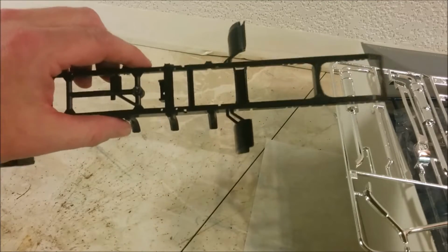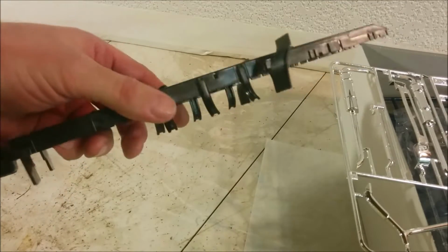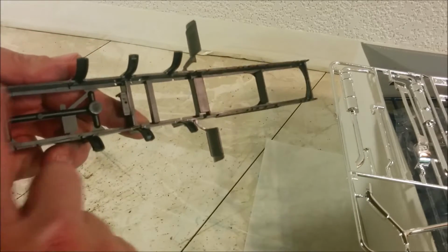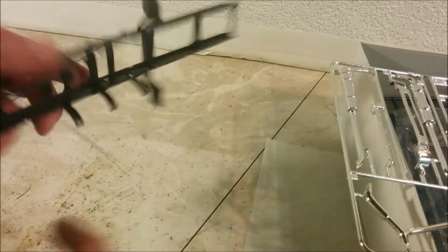I gotta tell you, once I put a big truck model together, I'm afraid to touch it. So, it's a small inaccuracy. It's up to you whether or not it's a problem for you. I suppose if it's something that really bothered you, you could probably just put a very small piece of plastic on here to represent the bottom of the C. The chrome sprue, here we go.